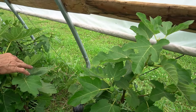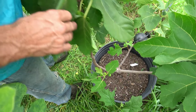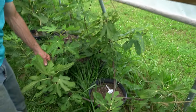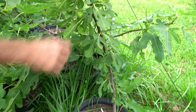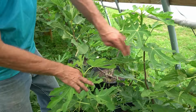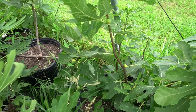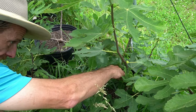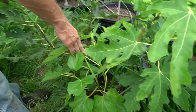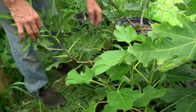Next we have Nicky's Verdone. This is another Smith. And then behind here is Long of August, Long the Duke. I rejuvenated pruned it. It was a big tree and I cut it way back. This one right here is Ungularola. Ain't got no fruit on it. I just got this here recently, so it's actually going to go get planted out in the other greenhouse.